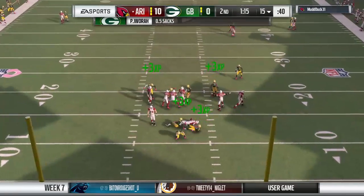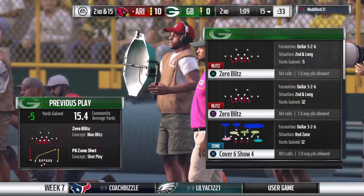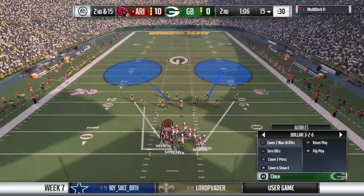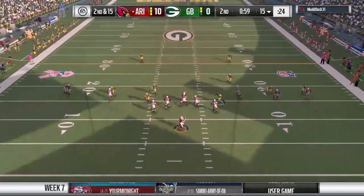Nowhere to escape, and he goes down. The corner blitz pays off there as they sack him for a loss of 5. Well, when defensive coordinators game plan to put pressure on a quarterback, they often want to use blindside rushes, and that's exactly what they did there. The quarterback gets to him and drops him.